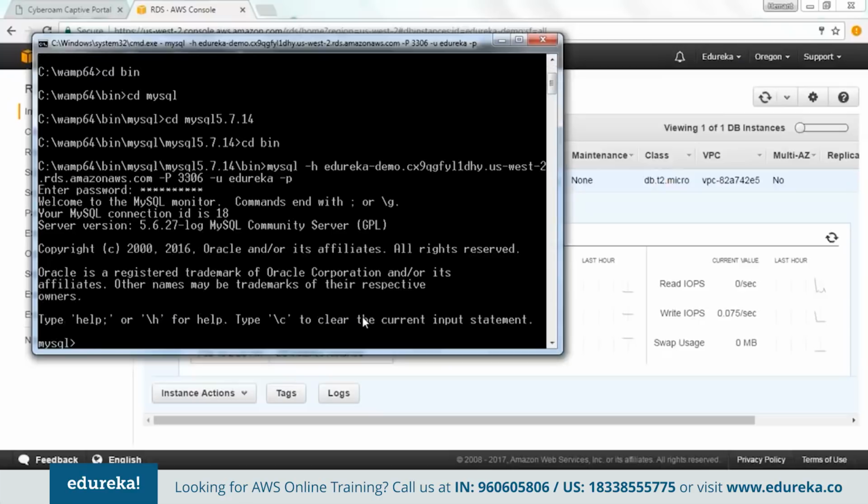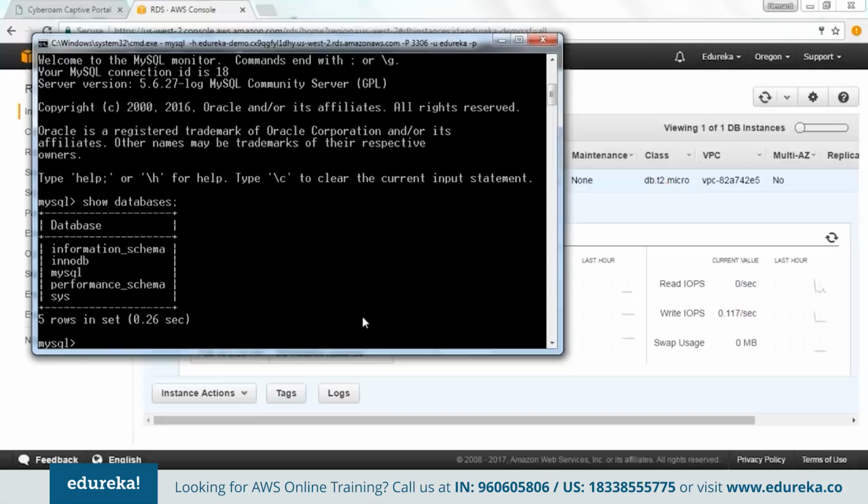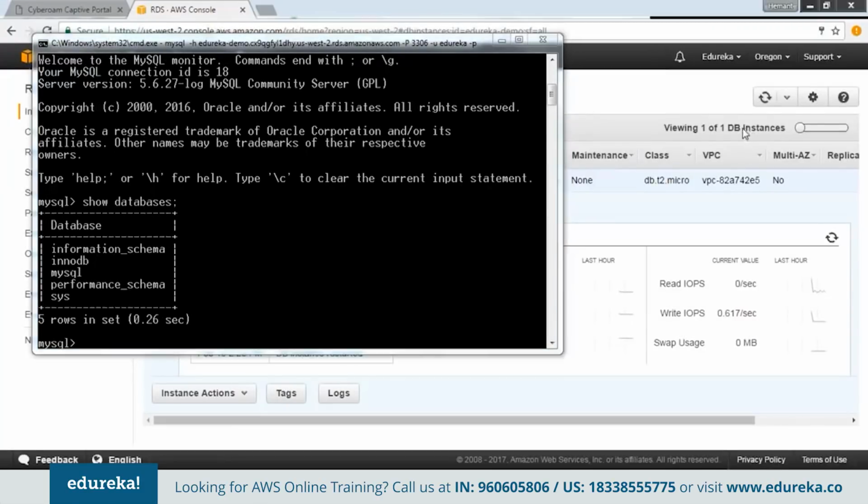Yes, so we are connected to our RDS instance now. You can enter the MySQL commands as you would in normal MySQL. So you'll enter show databases, and these are all the databases which are there for now on my RDS instance. This is how you connect to your RDS instance once you have launched it.